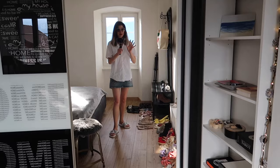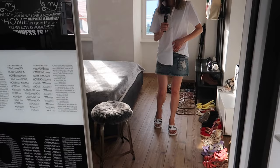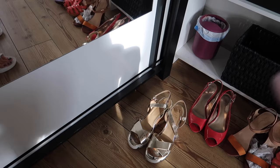So let's start. Also, I wanted to point out that I chose this outfit specifically because I think it will fit with all of my shoes. It's a white shirt, I think it's Dominic's, and I'm also wearing a jeans skirt, which I got from my sister. I think it's a D-squared skirt, and voila, that's the look, and I'm going to be trying every shoe with this particular look because I think it works. First up, we have those wedges.